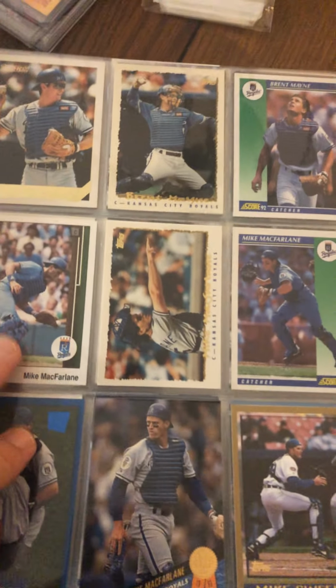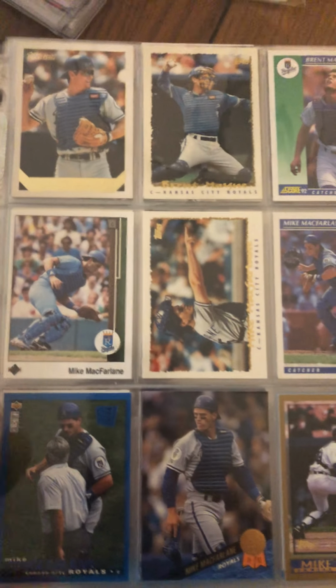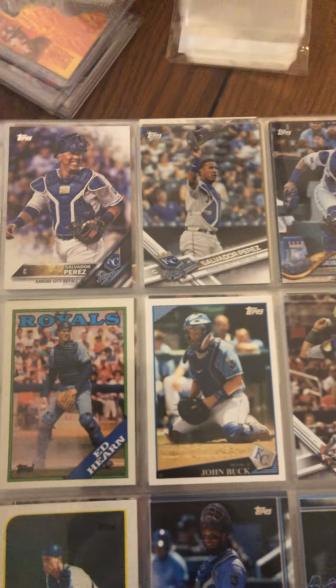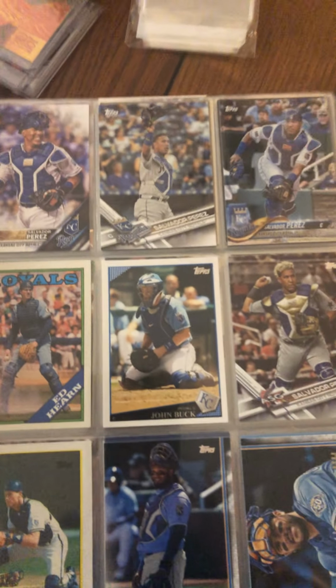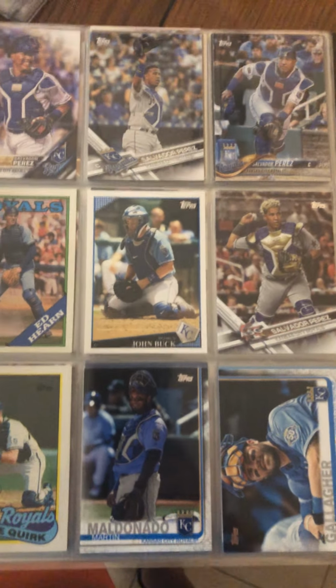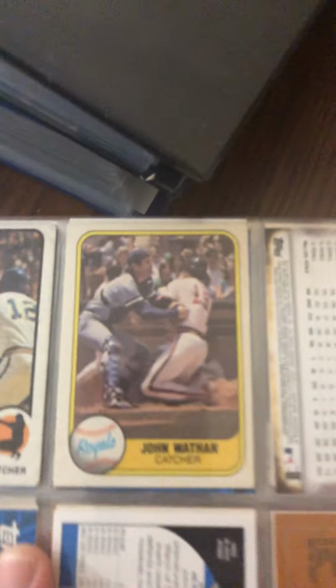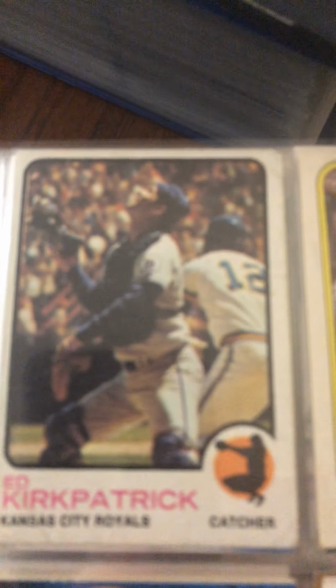And then the Royals. The Royals with cheese. You got some nice Sal Perez there. He was hurt all of last year. I'm assuming he's back this year, but I don't know 100%. I have to look that up. And there's some oldies right there. An 81 Fleer. Really nice play at the plate. And a 73 Topps.